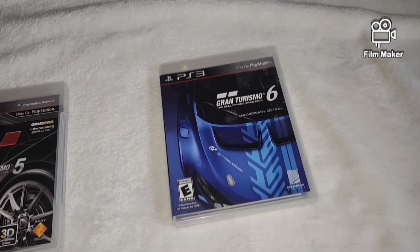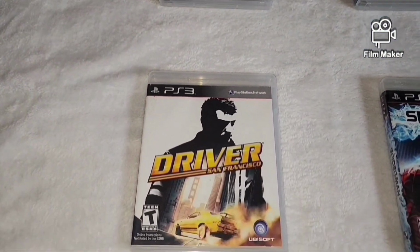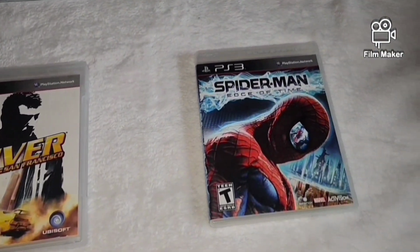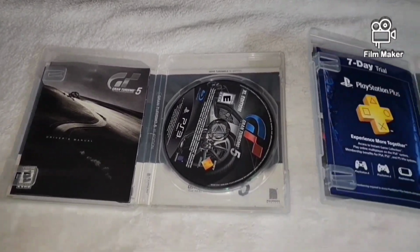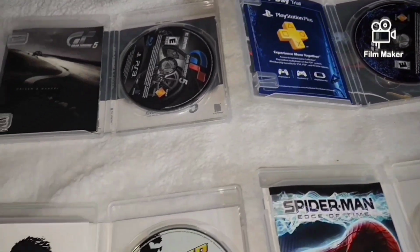Zoom! Time to fasten your seatbelt, put on your racing helmets, guys. We got Gran Turismo, some of the best simulator games out there. Also have Driver San Francisco. I've been looking for that game everywhere. When I found it, I was so excited. Spider-Man Edge of Time, my nephew loves that game, and I was very excited when I got these Spider-Man games, because most of them, guys, I got for like $2-3 at First National Pawn.